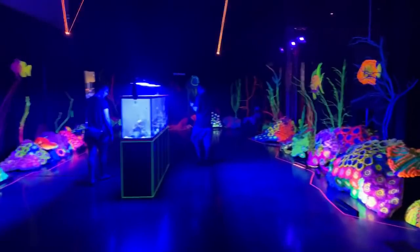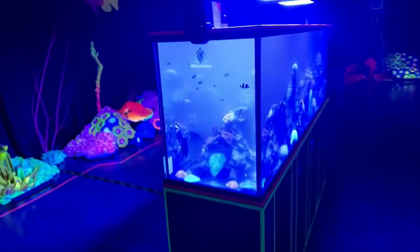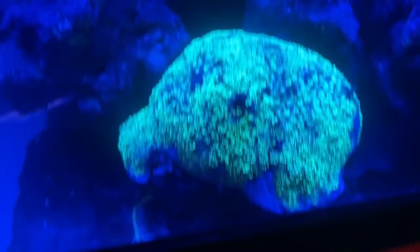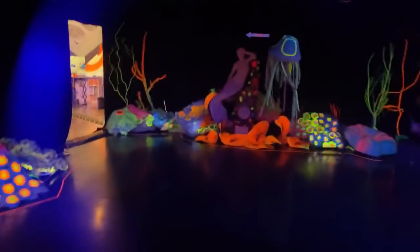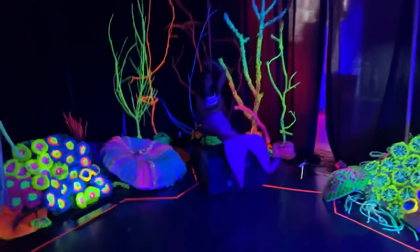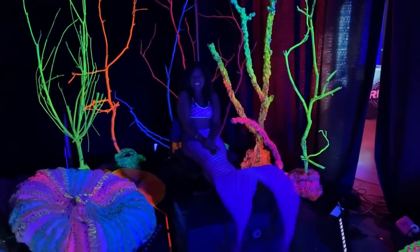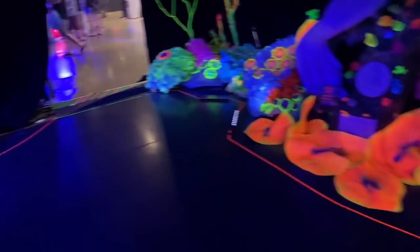But this is just the Aqua Crib. This is only the entrance. We haven't even gotten to the trade show part, the booth. So, reef tank. I'm going to move to the lens, so you can actually see some of the corals. Oh look, there's a random mermaid in a corner. Shello. This is crazy.